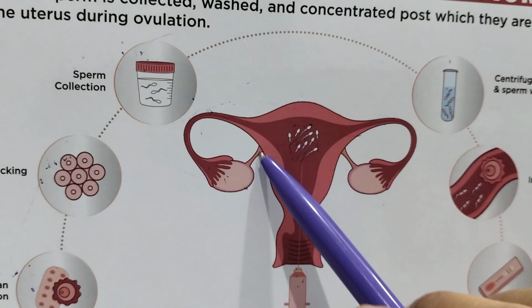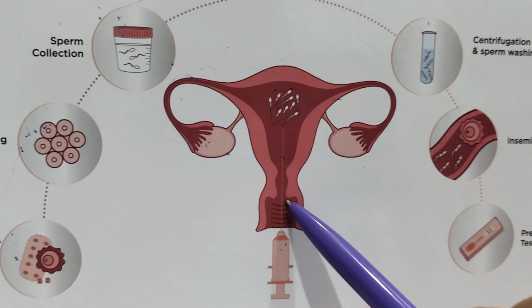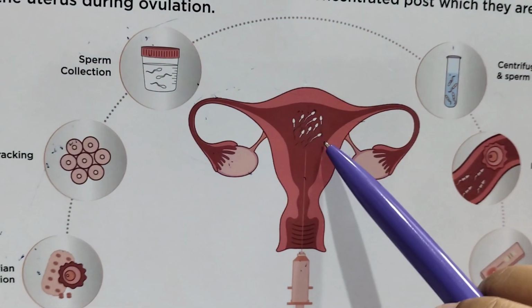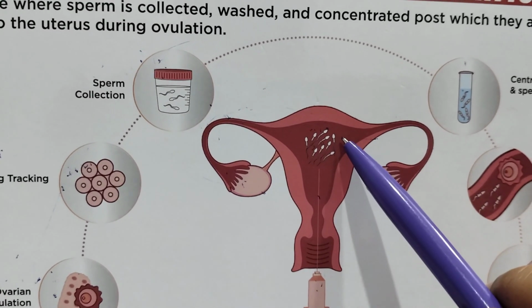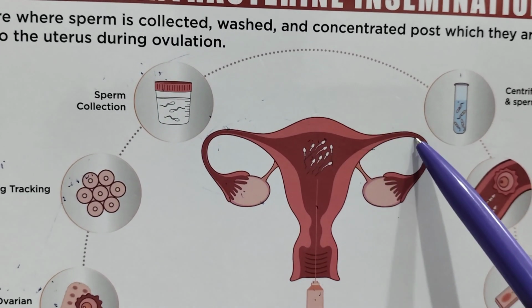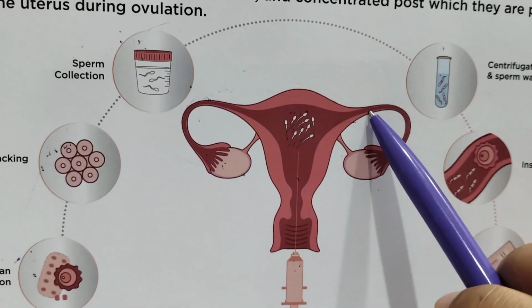Also remember, these are the best sperms. During normal intercourse, normal insemination, sperms are deposited in the vagina, and they have to travel this whole long way. So to decrease the length of the travel of the sperms, which spend a lot of energy, the best sperms are taken which have to travel only a short distance, so that there are increased chances of pregnancy also.